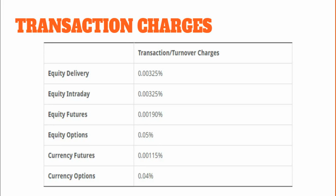So you must make sure you don't just stop at comparing the brokerage charges or account opening fees. Make sure that you understand these values here, such as transaction charges or things like STT or stamp duty. All of that is going to be part of the overall payment, and you need to shell that out from your wallet. So you have to understand that all of these transaction charges, all of these payments are supposed to be completely verified and compared.